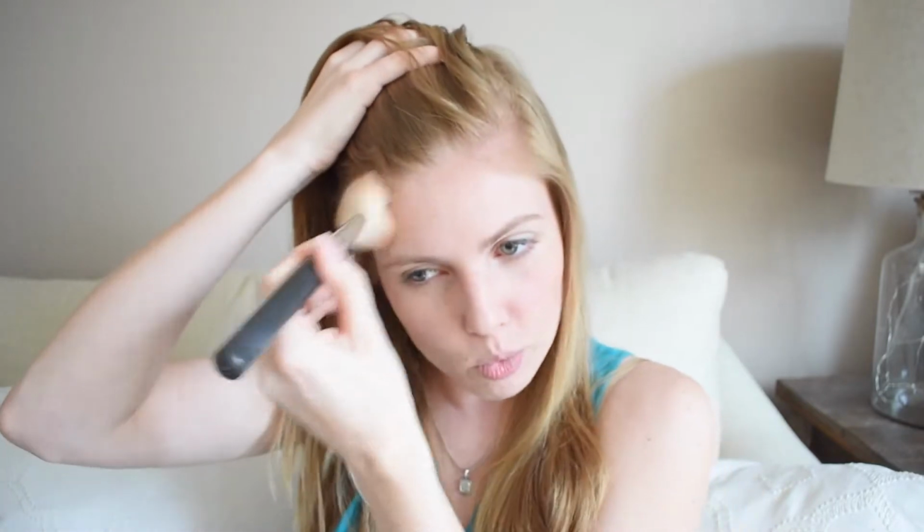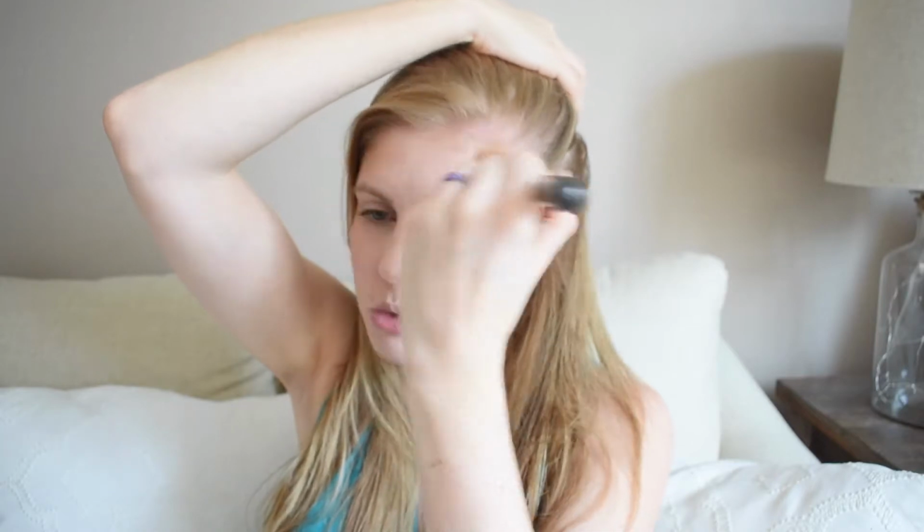Moving on from there, I am going to go in with my MAC 135 as well as my Cover FX bronzer. One of my favorite bronzers. This is such a good bronzer for the day-to-day because, again, it's sheer, so you don't overdo it. You know, if you're in a rush, you are not going to be blending and blending and blending until your hand falls off. So it's just really, really foolproof makeup, which I am a huge fan of because I'm not a makeup artist. I am just like all of you. I've just learned a lot of stuff along the way.